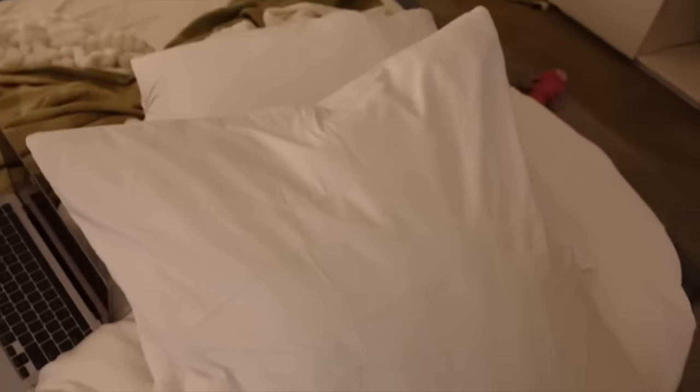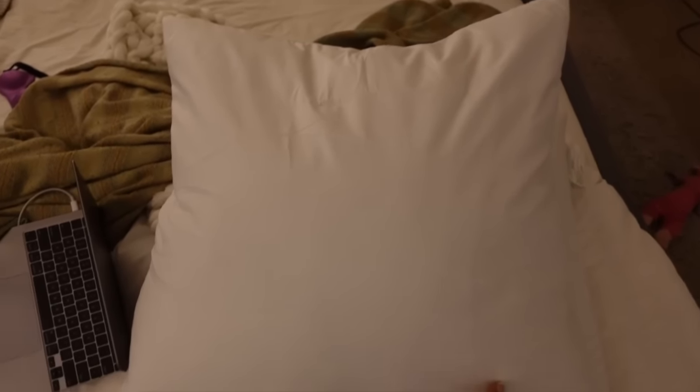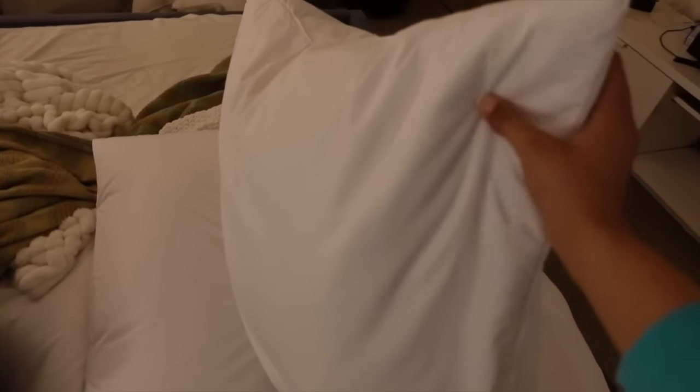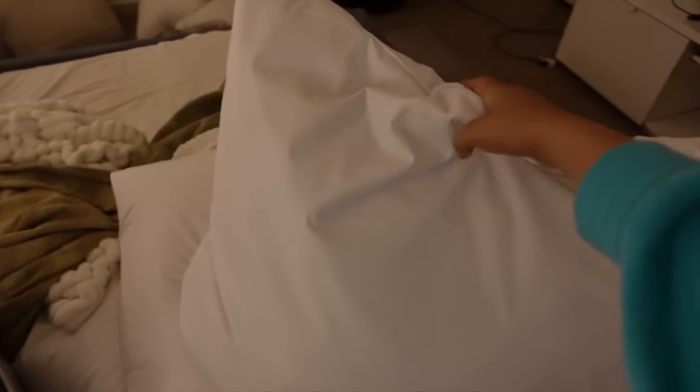Looking at them now, girl, these are some big ass pillows. Do y'all see how big these are? Some big ass pillows. Okay, but y'all can see they're definitely starting to fluff out. Yeah, these are nice.